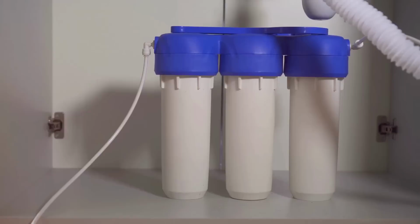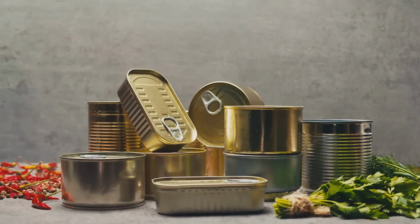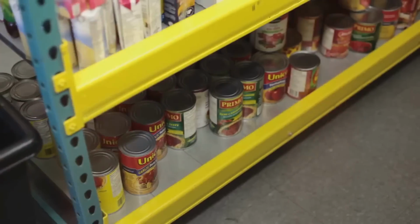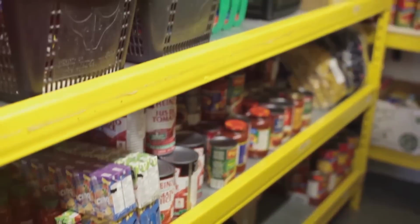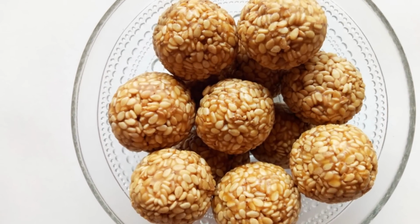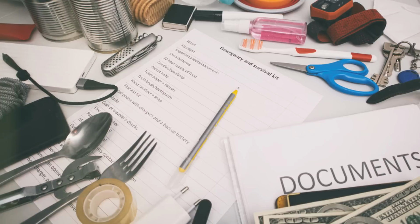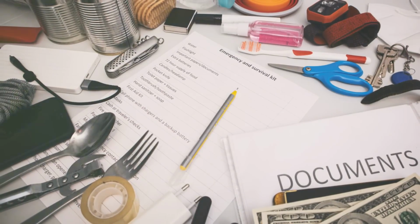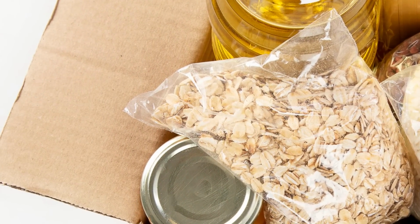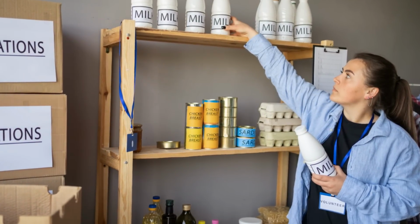Next, let's talk about food. When disaster strikes, you might not have access to fresh food, so your emergency kit should include non-perishable items that require little or no cooking. Think canned goods like vegetables, beans, and soups, along with dry foods such as rice, pasta, and oatmeal. It's also wise to include some energy bars or trail mix for quick, on-the-go nutrition. If you have children, pets, or family members with special dietary needs, be sure to customize your food supplies accordingly. Although it might require a bit more planning, ensuring that everyone's nutritional needs are met is absolutely crucial during a crisis.